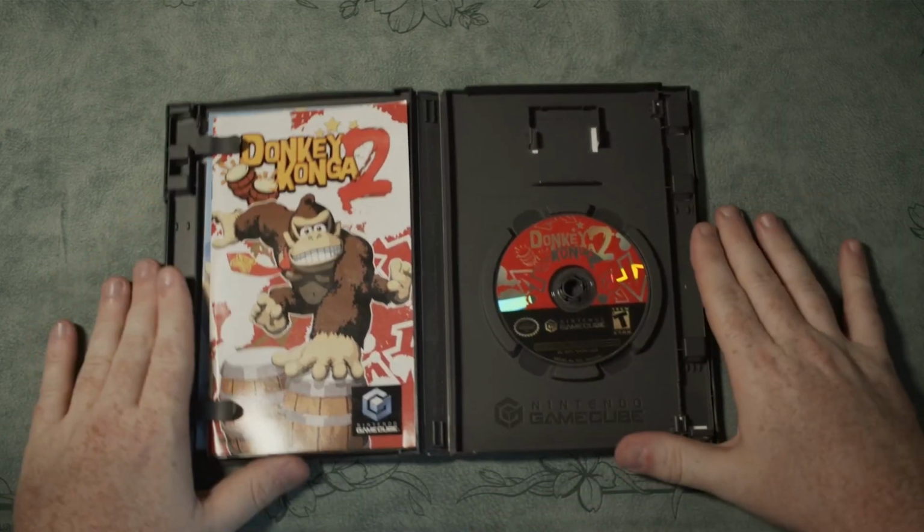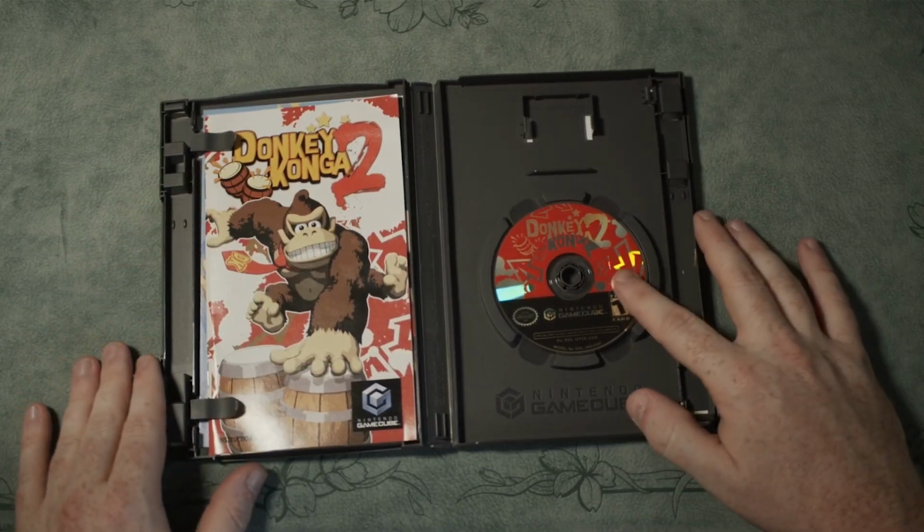Cracking this thing open. On the inside here, we do have our manual and our disc here.